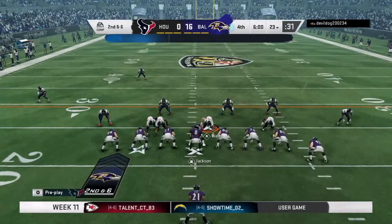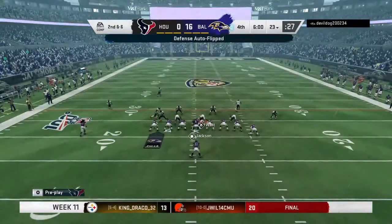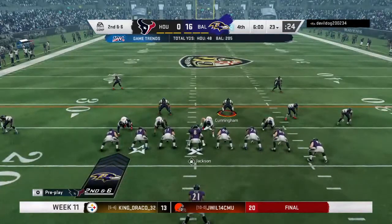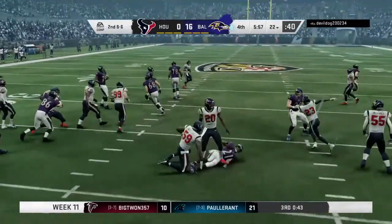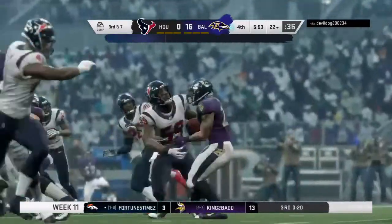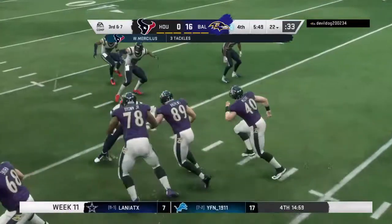25, check 25, check 25. Watch safety creep, watch safety creeping. 81, he's creeping. Now Ingram, he's been busy today. And he is going to be stopped cold behind the line of scrimmage. Officially, it will go as a 1-yard loss, and that's going to lead to a third down.